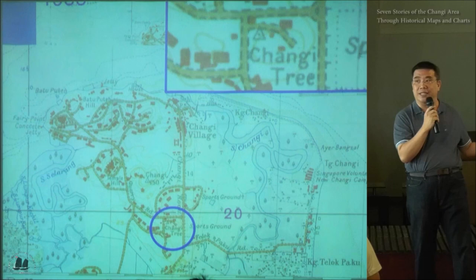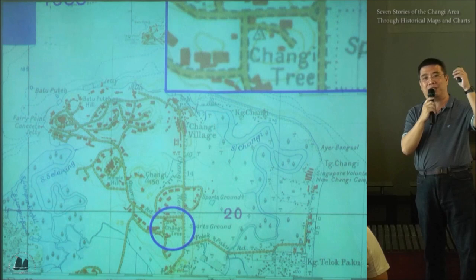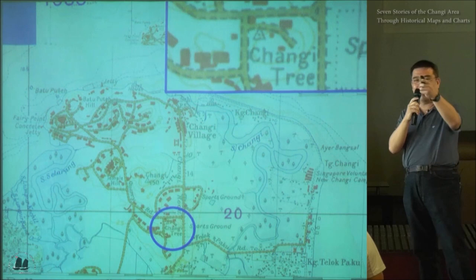And incidentally, this note here, this is a triangle. So it's marked as a control point, a trigonometrical station. So actually the surveyors were using it for control reference purposes. And that's the reason why the British Army also blew it up, because the Japanese can also use it for control purposes. So they know exactly where the artillery rounds are landing. So that's the Changi Tree.